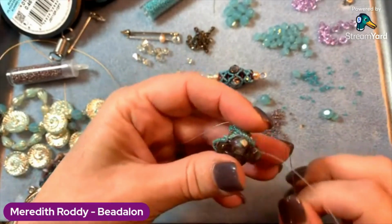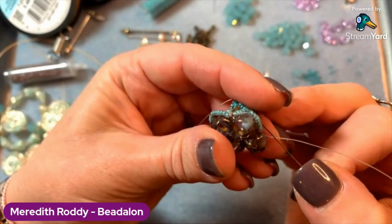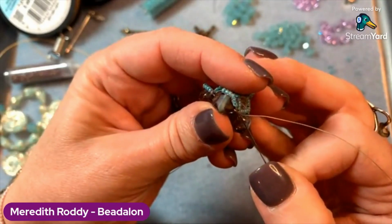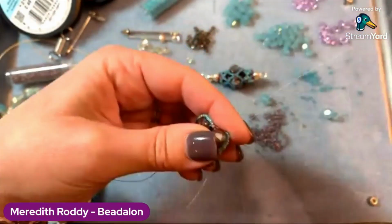Okay, so here, this is actually a really good error that I did. I forgot to add my second group here. I just put on the size 15s without the Delica. So once again, do as I say, not as I do. I'm gonna come back through here.